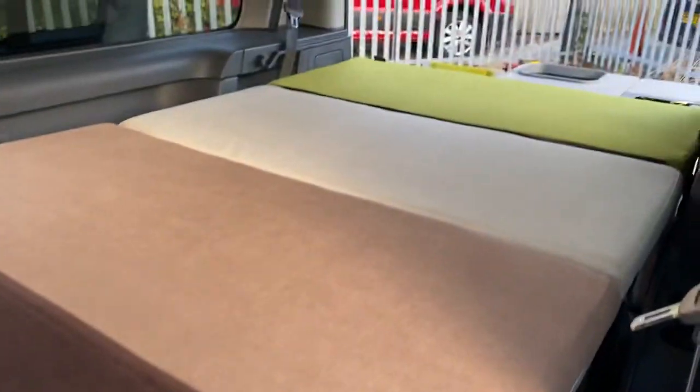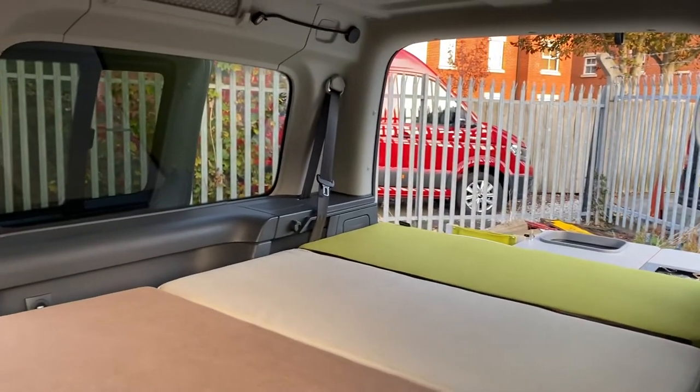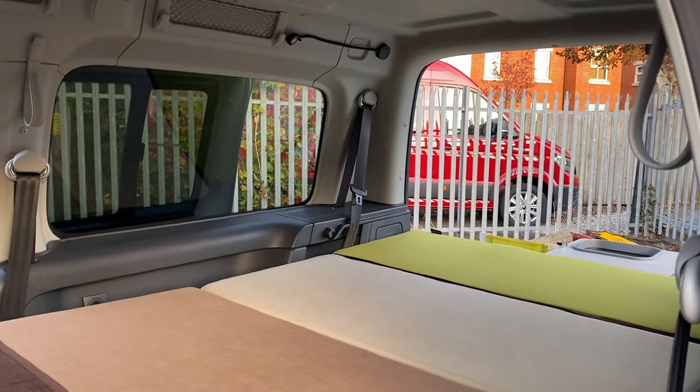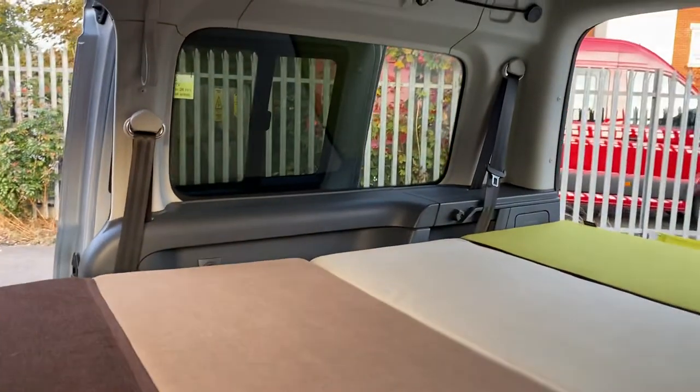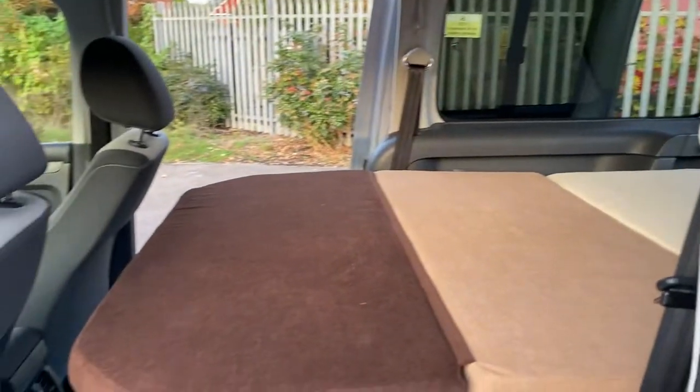Just another view inside. It also comes with all of your internal blinds, okay? So when you are camped up, you can fit all your internal blinds and it gives you some privacy whilst you're in the back of the vehicle. Being a factory Caddy Maxi Life, you've got your opening side windows as well.